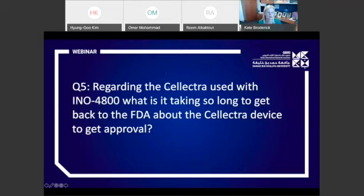Okay, thank you. Here on the monitor, there is question 5. Regarding the Selectra used for your product, INO-4800, why is it taking so long to get back to the FDA about this Selectra device? My understanding is the Selectra device has already been approved. It's not an approved device, but we've used it extensively in our other phase 3 trials, in all of our clinical testing all over the globe. The FDA had some very specific questions about the utilization of the device, and we're just working through generating those packages, which will be ready in time for our phase 3 start, with the concurrence, of course, of the FDA.